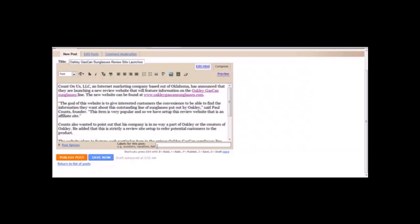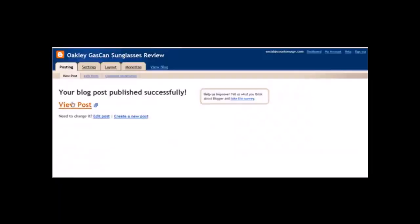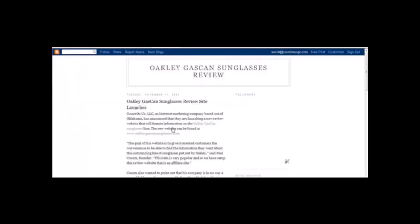Okay, now under here, where it says labels, put in your main keyword or your tags. And then just choose publish post. Then you can click here on view post to take a quick look at it. So there you have it. That all should link right into your website.